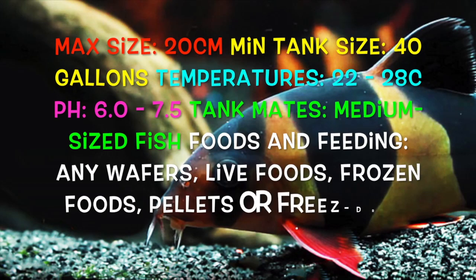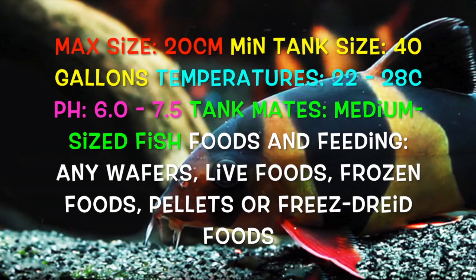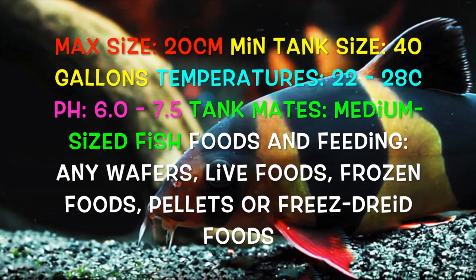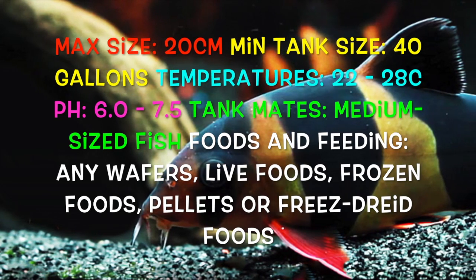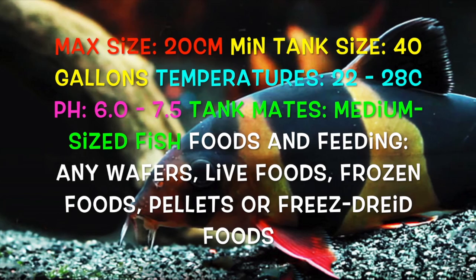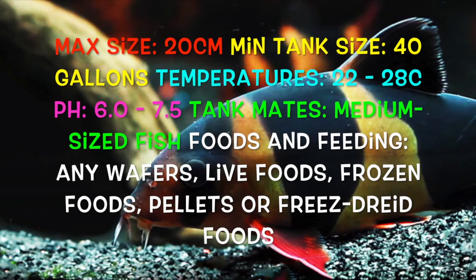Clown loaches are pretty hardy but very big. They'll grow to a maximum size of 20 centimeters, so ensure that your tank is 40 gallons or more. If you can make it bigger, that would be great. They prefer to be in temperatures from 22 to 28 degrees Celsius and a pH of 6.0 to 7.5.